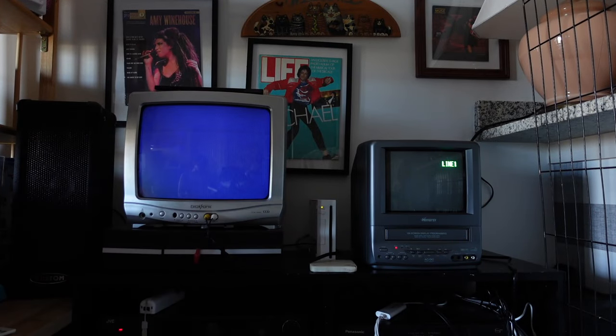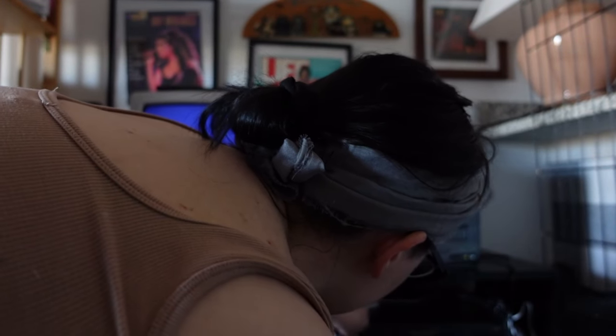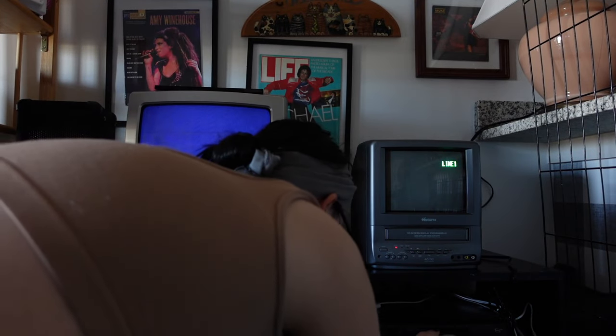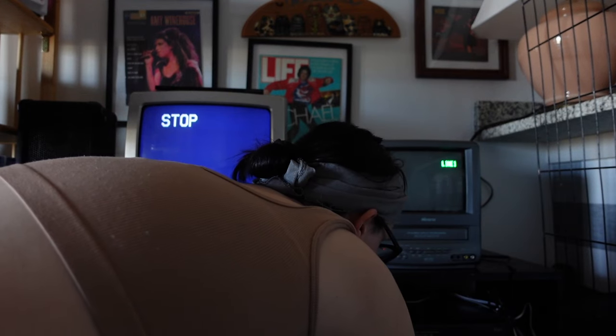I'm gonna do it in the Panasonic because I'm not sure if I mentioned this earlier. I've been playing with this TV off camera, of course. This thing takes forever to rewind. I'm thinking that was a sacrifice because technically this TV is portable. My God, it takes forever to rewind. So we're gonna do this one instead to rewind.